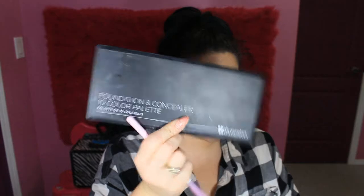I'm going to use the BH Cosmetics Foundation and Concealer palette, and I'm going to go in with the lightest color, which is this one here, and put a little bit of that also under my eye on my Instagram fancy side of my face, just to really lighten it up, since I do find that that Kat Von D concealer is a little bit too dark for me. Blend that in with my sponge.